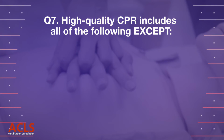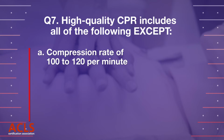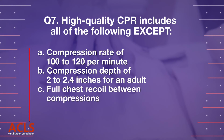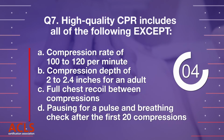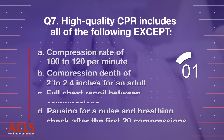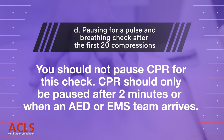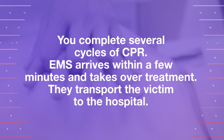7. High-quality CPR includes all of the following except: A. Compression rate of 100 to 120 per minute. B. Compression depth of 2 to 2.4 inches for an adult. C. Full chest recoil between compressions. D. Pausing for a pulse and breathing check after the first 20 compressions. Correct answer, D. You should not pause CPR for this check. You continue cycles of CPR. EMS arrives within a few minutes to take over treatment and transport the victim to the hospital.